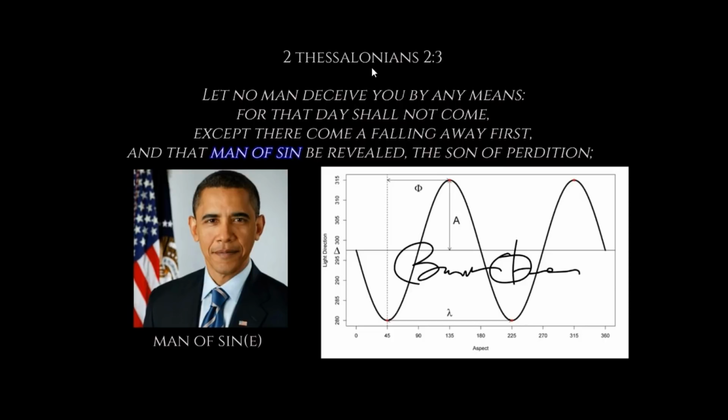And if we look at 2 Thessalonians 2:3, Let no man deceive you by any means, for that day shall not come, except there come a falling away first, and that man of sin be revealed, the son of perdition. And this pretty much just confirms that Obama is the man of sin, or the man of sign.